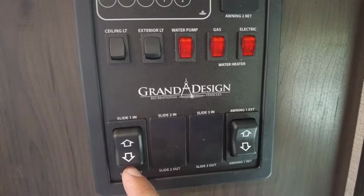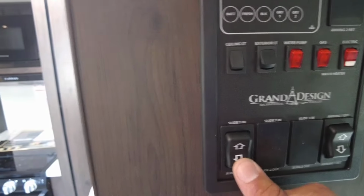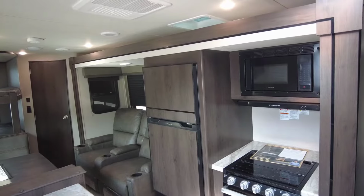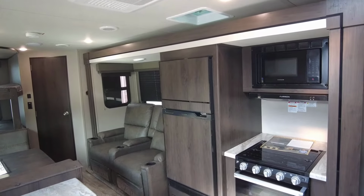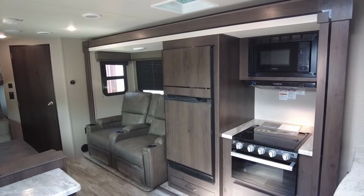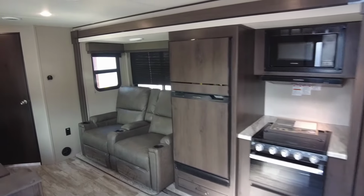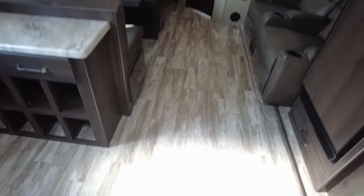Slide one in and slide one out, and awning extension in and out. So what we'll go ahead and do first is do the out. Alrighty. Once it gets to its fullest extent, you'll hear a pop. It's the rack and pinion at its fullest extent. There you go.